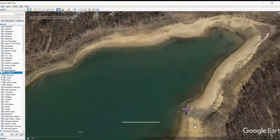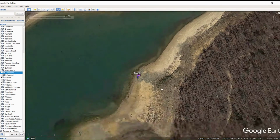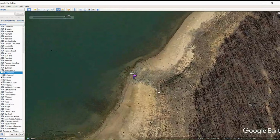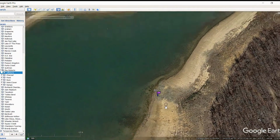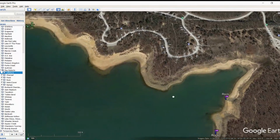Again, right in here, another one of those spots where a little secondary point, very subtle secondary point, but some really good rock on the top of it. You can see here in the image. Let me move that up a little bit so you can see it a little bit better. But right in there.